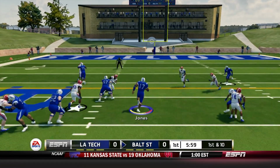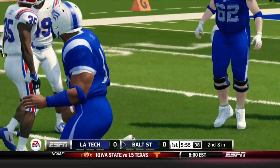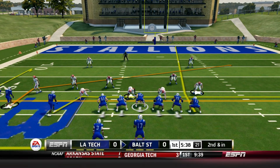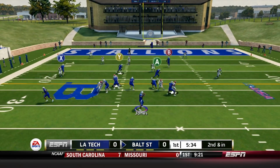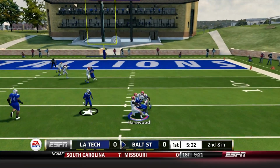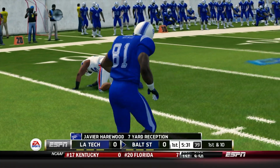And read option on 1st and 10. Franklin Jones able to get about 9 yards, slides before he's hit. Again, Jones not very fast, but when they need to run the read option, he can execute it pretty well. 2nd and inches, and he finds Harewood on the drag route. Harewood with a 7-yard gain and the first down.